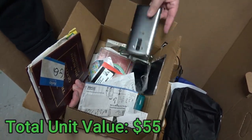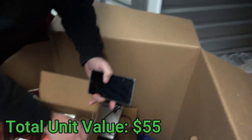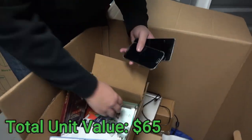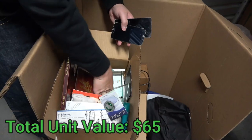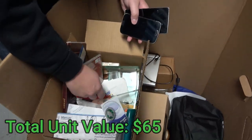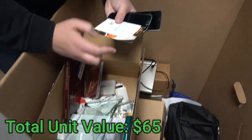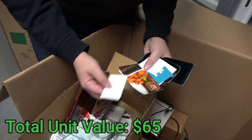What's that? Couple phones there. Yeah, another phone. A couple things like that. There's more money in here. I see a quarter, a few quarters, a couple pennies. Wait till you guys see all the money total at the end of the video. It's a lot.